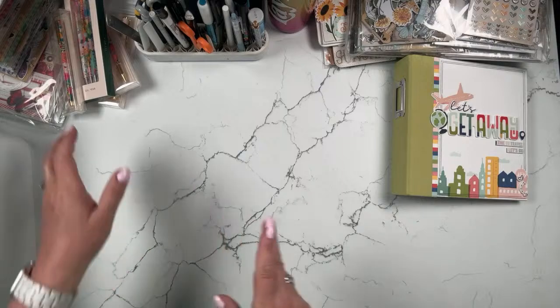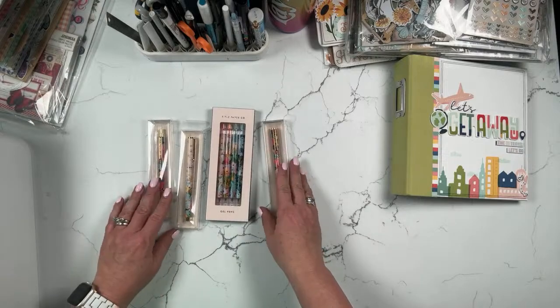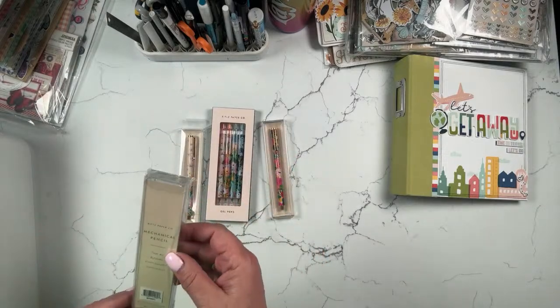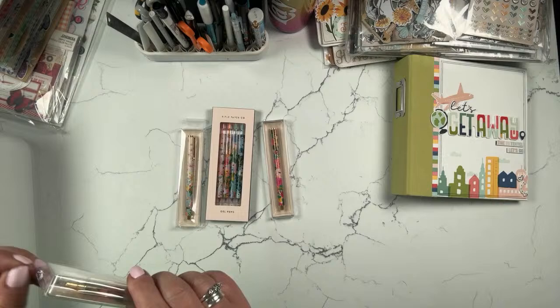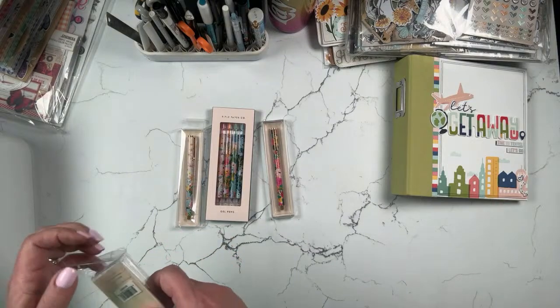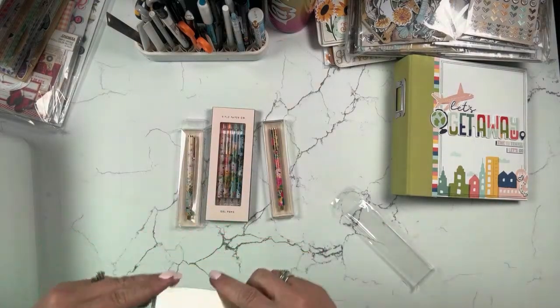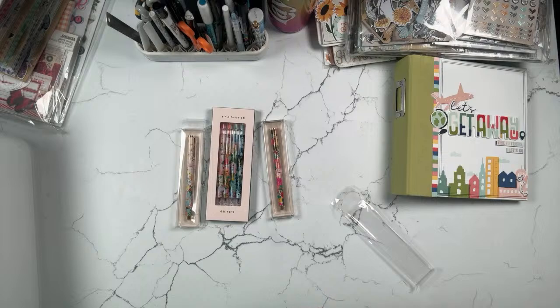All right, so circling back to Rifle Paper Company for a minute. Rifle Paper Company has been around, oh my gosh, I don't know how long, but they are known for their floral patterns. Okay, they're known for their florals. So I have brought in, is there one of these missing? I thought there was more than one, maybe.